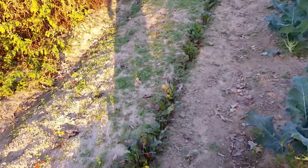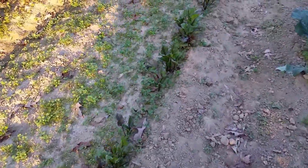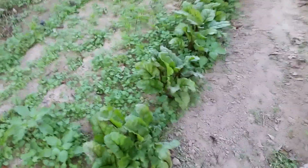Here on the left side, some beets. They're not growing as fast or as big as I thought they would. We've picked some and had some beet tops in our salad, but that's about it for the beets. First time I've ever grown them. That's kind of what they're looking like right there.